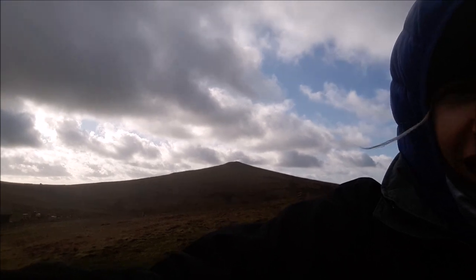I'm just waiting for the sun to glimpse out from behind those clouds and put a little bit of light on the statue so I can get a shot with some good light. Well, I'm going to put this down now and try and concentrate on what I'm doing.